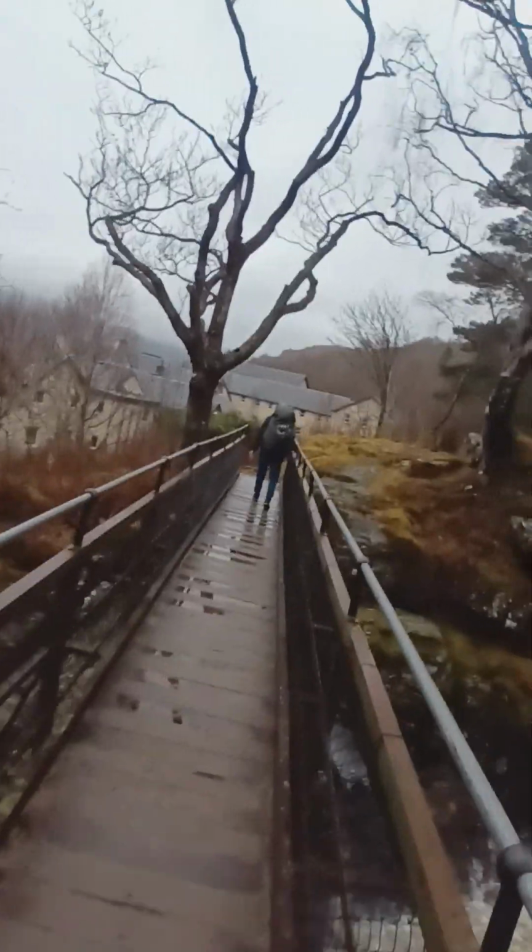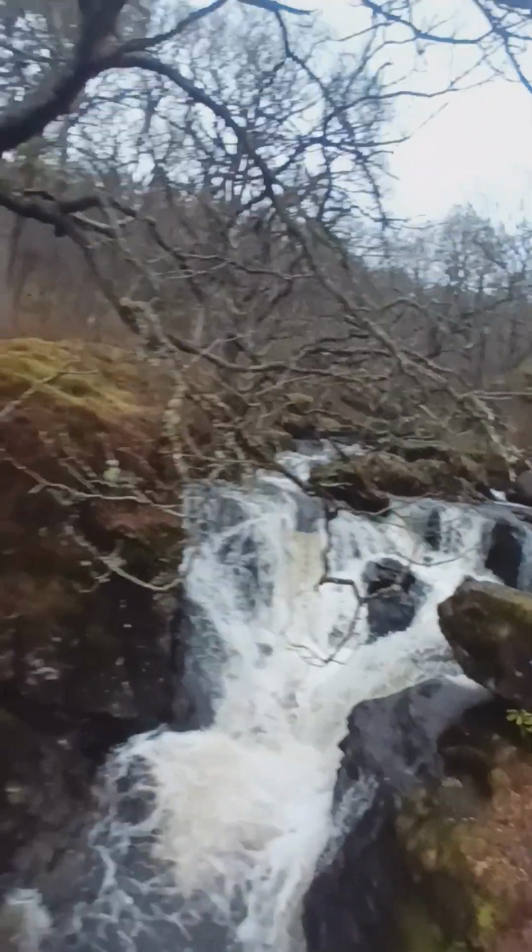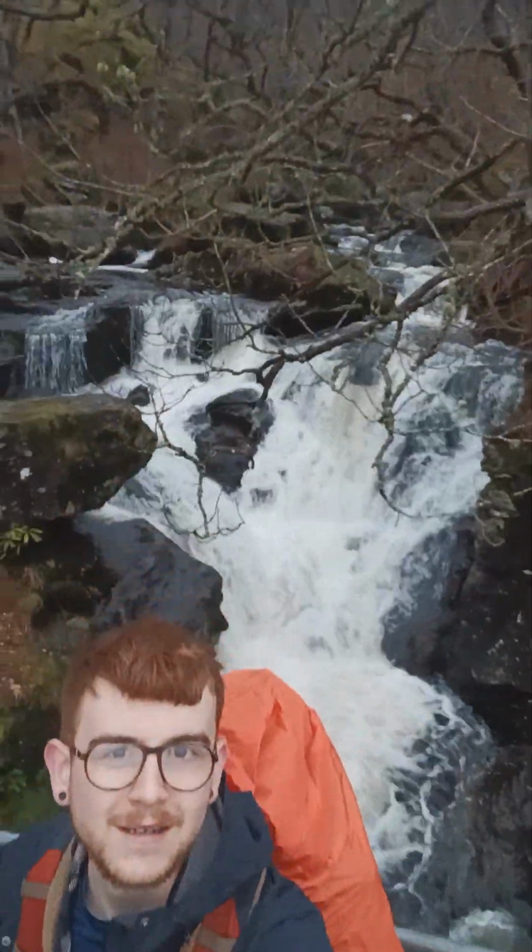Especially along the loch, waterfalls like these weren't hard to come by. It seemed like every couple hundred metres we were crossing a small footbridge across a huge waterfall. As long as you've got your water filter, you'll never be short of water in Scotland.